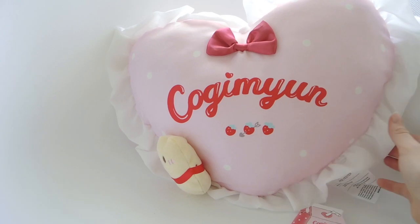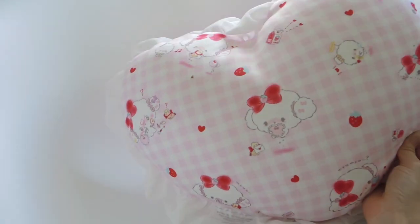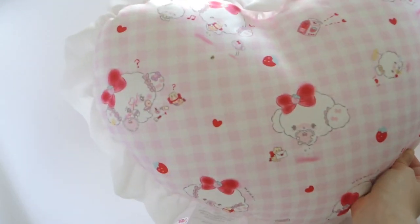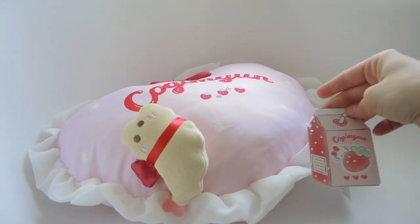I think I might put this on my desk chair or maybe on my bed. It's just like a big heart cushion with a little ruffle around the edge. It says Kogimune, has the little shrimpy man in front of her. I think it's such a cute and random detail, so I really like it. And then on the back we've got a little gingham print with Kogimune holding the heart, basically the plushie. And then here we have like a little angel-y type thing. This is definitely super Valentine's Day themed. I don't know why they released it now, but I'm not complaining because it's really cute and the pillow's nice and soft, so I'm probably going to put this on my desk chair.